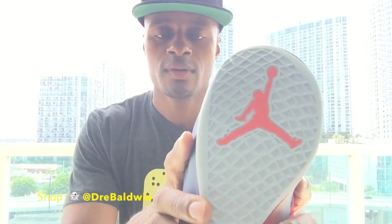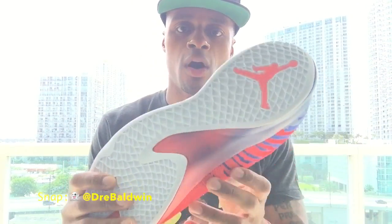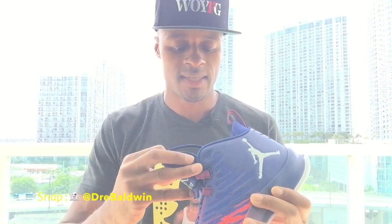Here's the bottom of the shoe. I'll show you that as I showed you a couple times. I like the all white bottoms. Of course, these are not going to be all white after the first time that I wear them, but you know that's the game that we in.